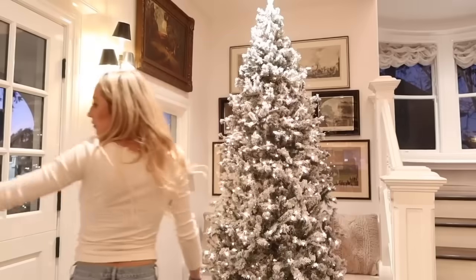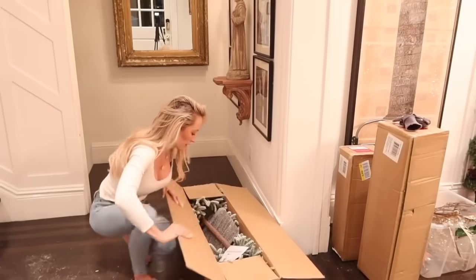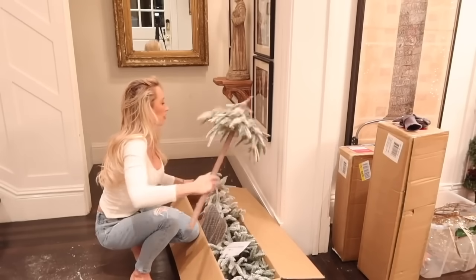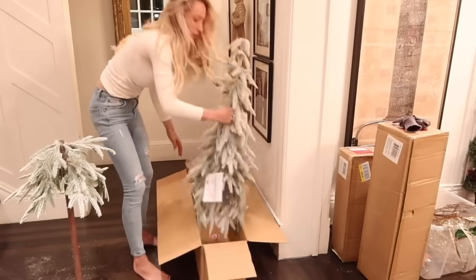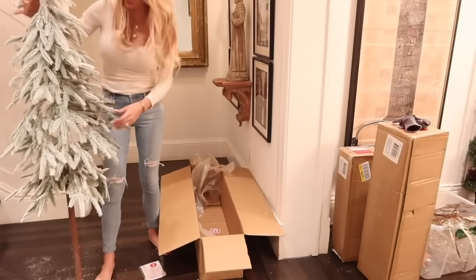I will tell you, it's hard to do too many flocked trees just because of all of that white stuff that dusts everywhere. But they look so beautiful, and I like how bright the room becomes when you add them. But tell me down in the comments below which one you prefer.